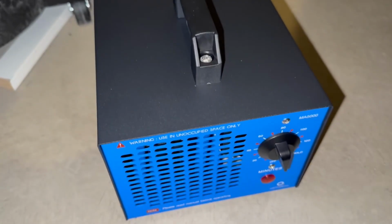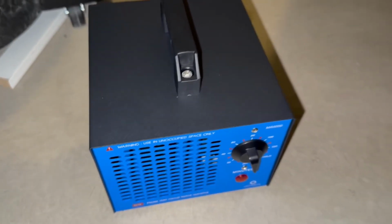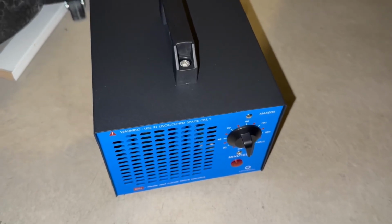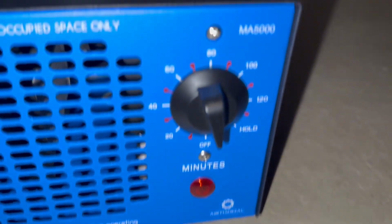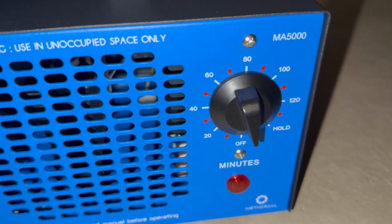The timer dial can feel a tiny bit loose when hitting exact minutes, but the machine itself is a tank. 30 to 60 minutes for light odors, up to 2 hours for serious mold. If you plan on using an ozone generator more than a couple times a year, this is the one that will not accidentally ruin your carpets or dry out appliance seals.